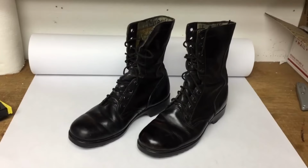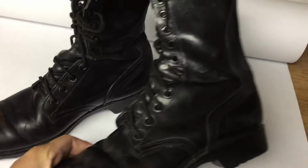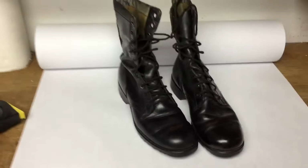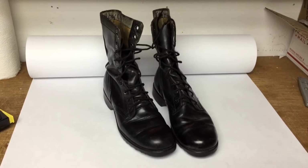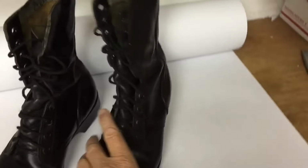Another pair of military combat boots. These I picked up at a charity sale, $4 a bag. I actually was able to get 2 pairs, probably from the same soldier. And in one of the pairs of boots, there was a container, and it was marked Saudi sand. And sure enough, it was full of sand. But I'm not sure if anybody really wants Saudi sand.